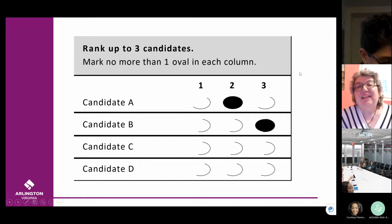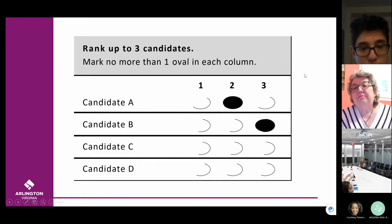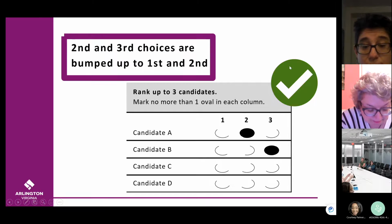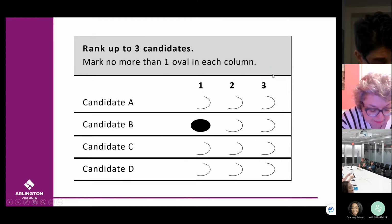So if these 2 candidates A and B are both eliminated, then your ballot will become inactive after that. But candidate A would be ranked as a first choice and candidate B as a second choice if candidate A was eliminated. Yeah. All right, next one.